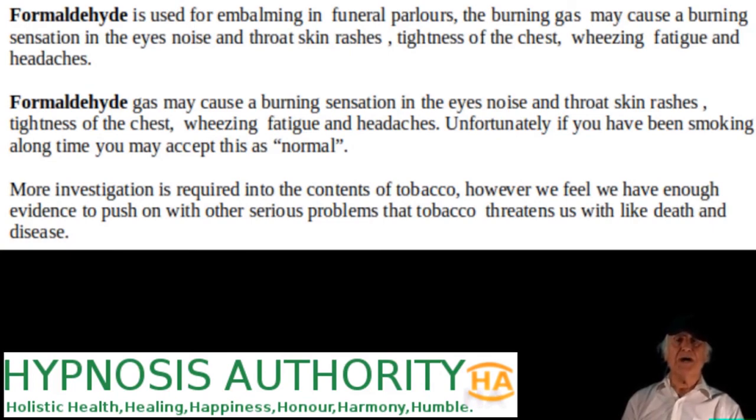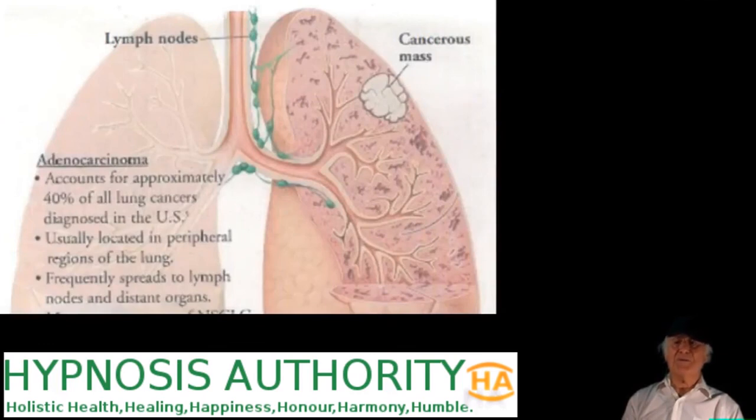Why not just consider not smoking, getting some help? There's plenty of it out there. Help keep the world clean and green.